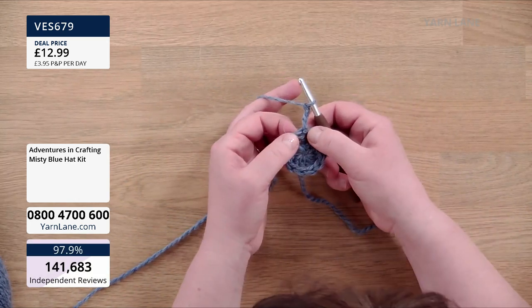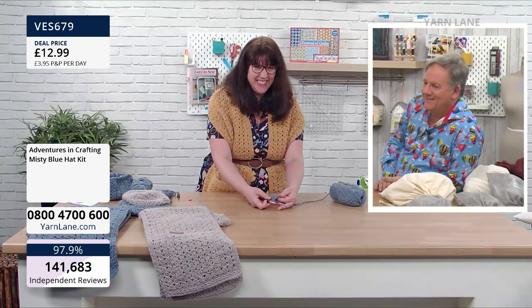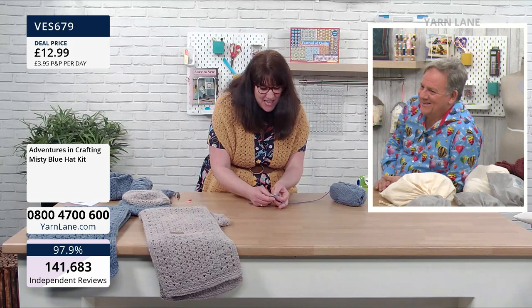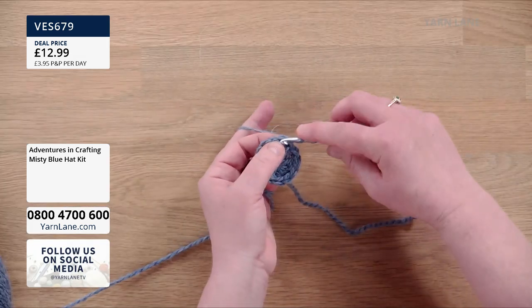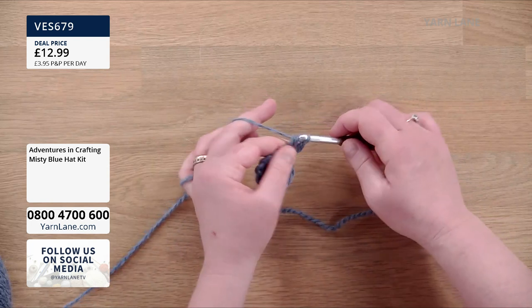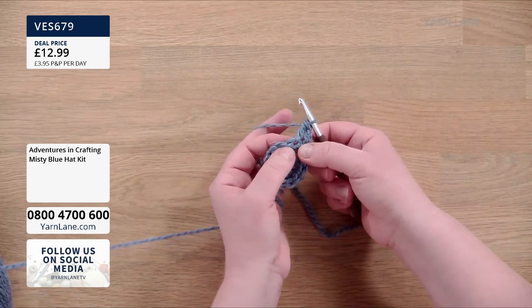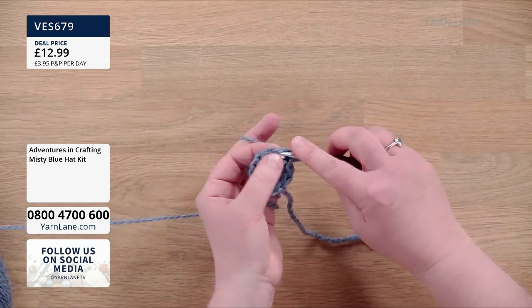So you've gone from a prawn to a coin now then. Yeah, exactly. I'm doing my own terminology here. And then in that space there where you made your slip stitch, you're putting another treble. So that's an increase. So you've got your chain three pretending to be a treble and then one more. And then you're going to put two trebles in every stitch around.